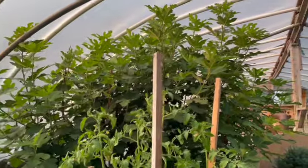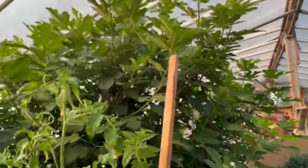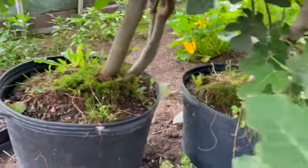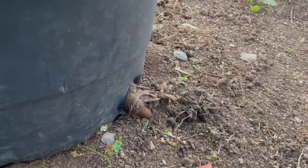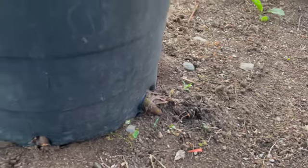So they've just really gone crazy this year. This group is two pots of them. You can see that they were in here in pots, and they went right through the bottom of the pot. You can see right here, big old root coming out of the pot right into the ground. So I don't move them anymore.